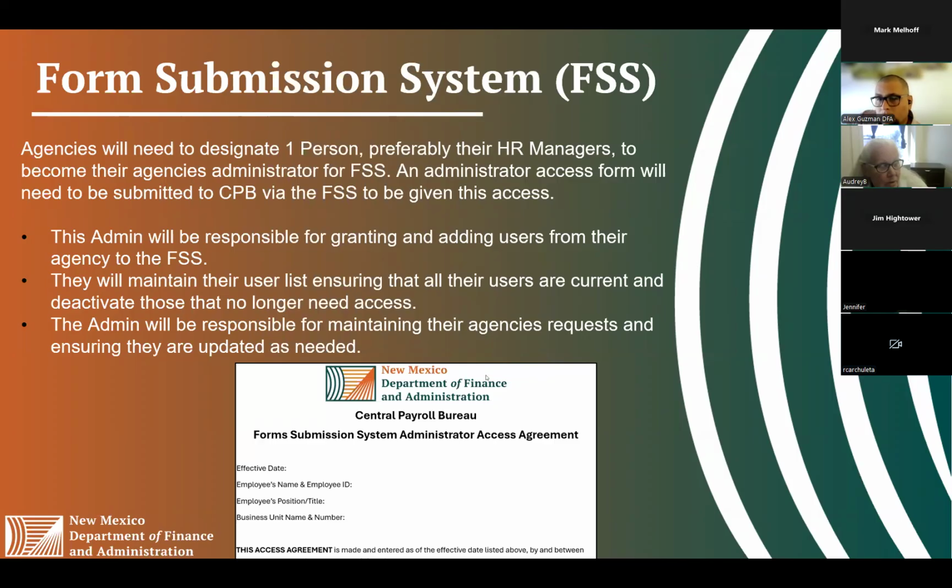I know currently we tell you to reach out to Alex or to Claudette for assistance with your FSS access. That will change, where if an agency reaches out to us for FSS access, we will ask them to reach out to their agency administrator to get assistance with being granted this access. So it's just another precaution that we're taking, where Central Payroll could not provide access to somebody unintentionally and end up causing issues because we're not in the agency and we don't know.